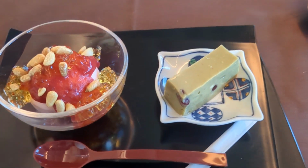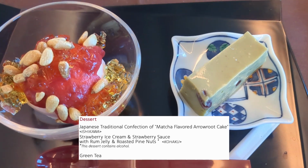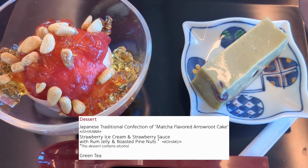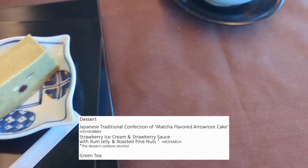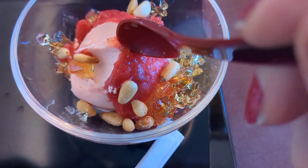However, the star of the meal service, for me at least, was the dessert, which featured strawberry ice cream with rum jelly and roasted pine nuts, as well as matcha flavored arrowroot cake. Although the strawberry ice cream was still a little bit frozen, these were the brightest flavors of the entire meal service and were definitely the best tasting. The strawberry sundae especially felt really elevated.